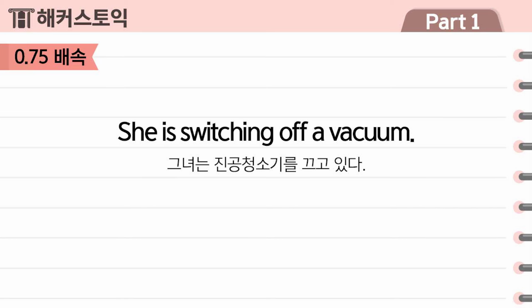시작! She is switching off a vacuum. She is switching off a vacuum. She's switching off a vacuum.